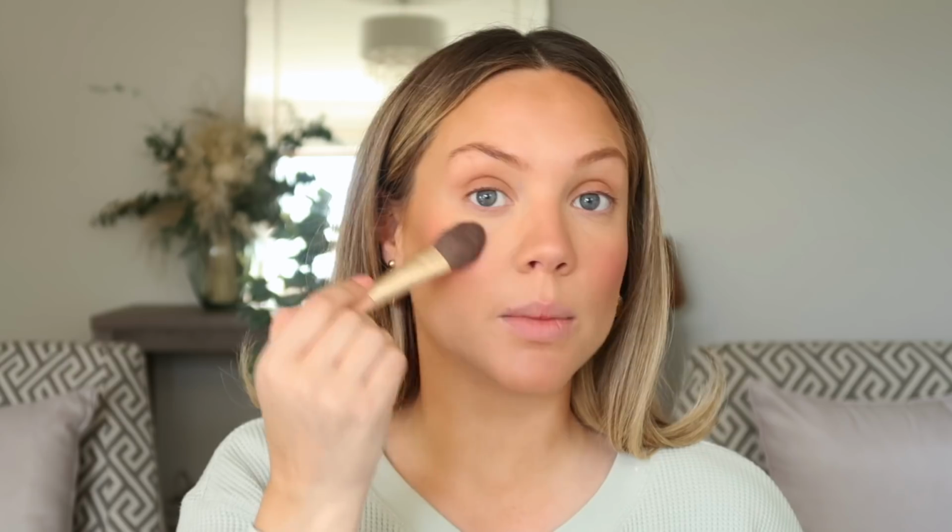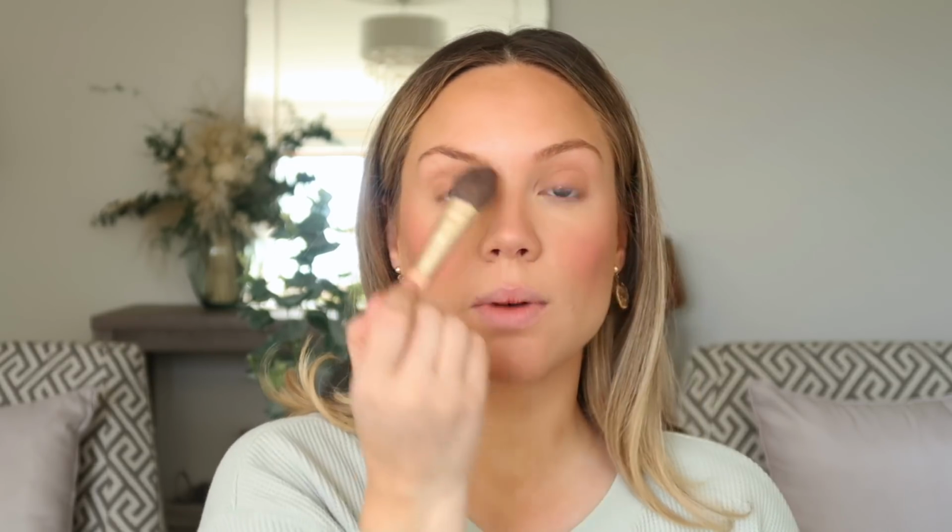I have way more control and I like it. Also, I've been sleeping on this blush. I haven't worn it since like last summer and I thought I needed a good pop of color today, so I'm glad I picked it up. Also putting a little bit on my eyes as well, nothing new there. So that is my blush on, love it, so good.